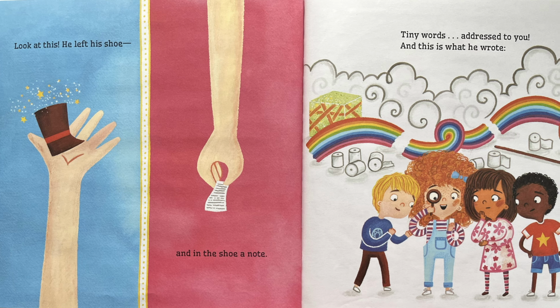Look at this! He left his shoe, and in the shoe, a note. Tiny words addressed to you. And this is what he wrote.